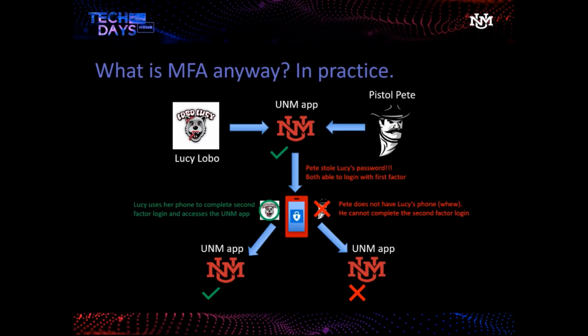Now, what's interesting is Lucy would see on her phone this second weird authentication attempt coming from Pistol Pete. But that's, again, a good indicator that your account is compromised, and she could then report that to the UNM IT service desk and get that straightened out. And that's really just a matter of then resetting your NetID password so that your adversary no longer knows it. So this is how multi-factor authentication works in practice.